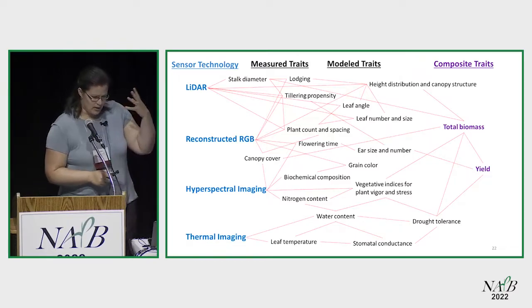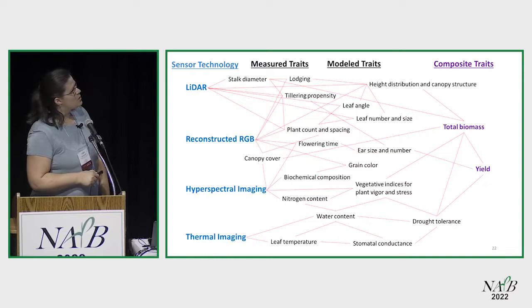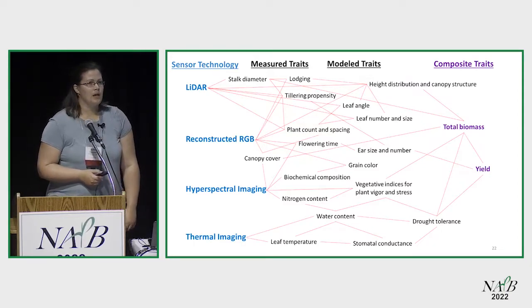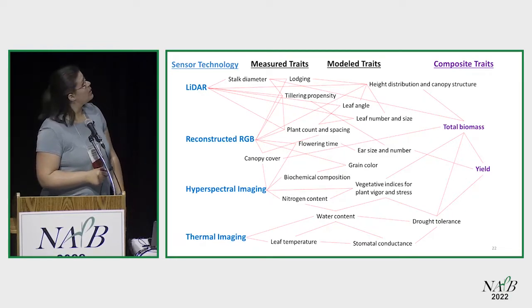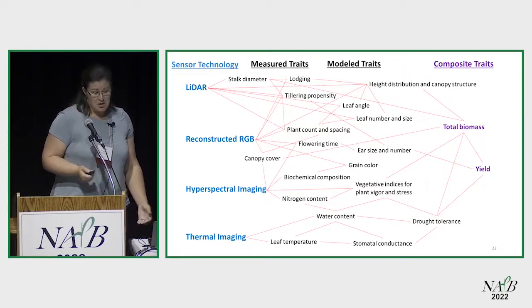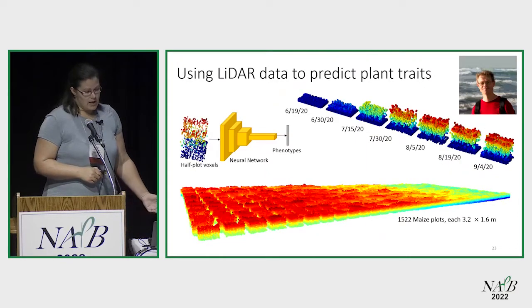And just as sort of a thought experiment, I had put together what sensors we might use to get to each of these traits. And for some of these, we had experience and kind of thought, yeah, this sounds like it could be possible. But the one that we had not tried, because not a lot of people had used it yet, was the LiDAR. We did not know what all of these traits you could get. And so just as an experiment, preliminary data, if you will, we took our LiDAR data and used it directly in a neural net to try and predict plant traits.